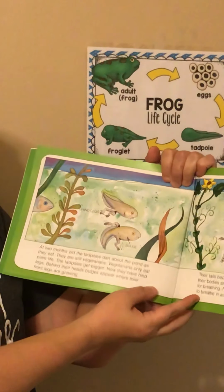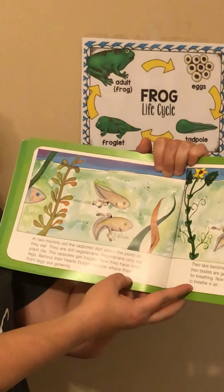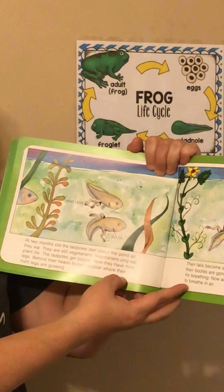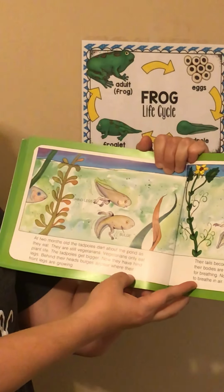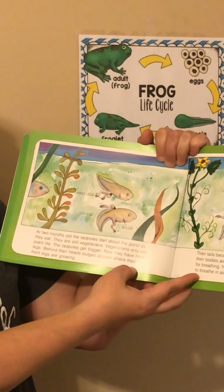At 2 months old, the tadpoles dart about the pond as they eat. They are still vegetarians. Vegetarians only eat plants. The tadpoles get bigger. Now they have hind legs. Behind their head, bulges appear.